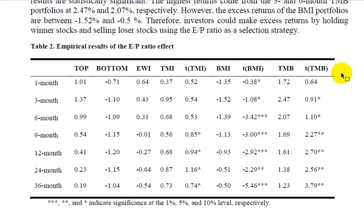And then we have a lot of different columns to show the differences between these. So we have the top minus the index, the bottom minus the index, and the top minus the bottom. At first glance, we see that investing in the top portfolio in relation to the earnings yield gives us excess returns. We have positive returns by investing in this portfolio. We have negative returns if we invest in the bottom of the earnings yield portfolio. The equal weighted index is all over the place.